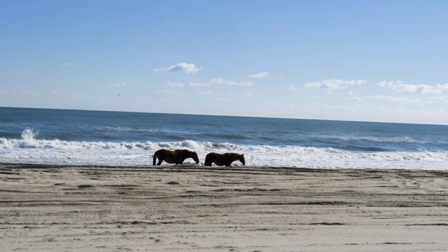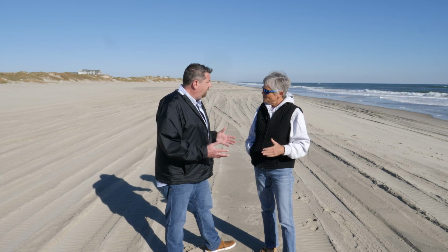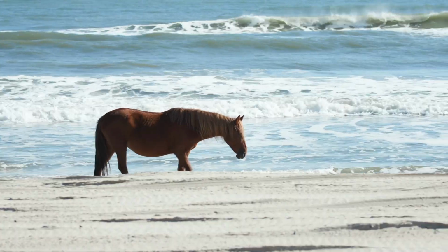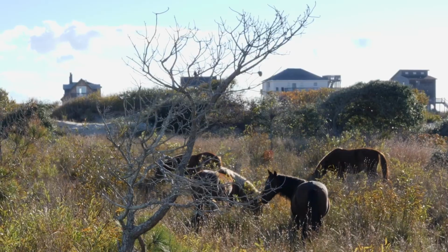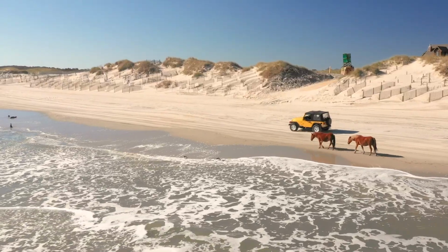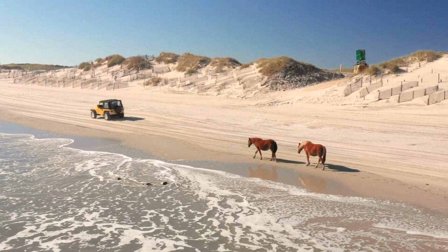Really? Yes. And one of the distinguishing factors of our horses is they have one less vertebra. Oh, come on. Yeah, which is a trait of the old Spanish horse. No kidding. Yeah. So they only stand about 14 hands, which, if you're looking at a domesticated horse, they would consider that a pony. But ours are considered horses because of that characteristic of the one less vertebra.